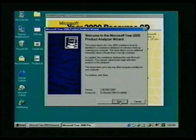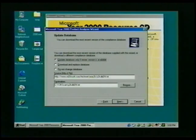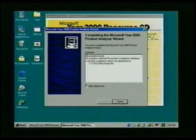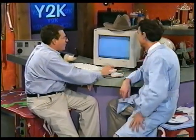I click on it. It says, Welcome to the Product Analyzer. I select the defaults, and then I just click through here. It tells me a little bit of information, and now it's going out on my PC and checking the Microsoft software applications to see if they're Y2K ready. 26 programs found. 26 programs that match the product compliance database. That's it. And when you hit finish, it prints out a report for you and it tells you the status.